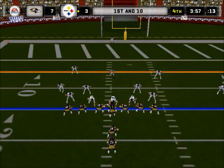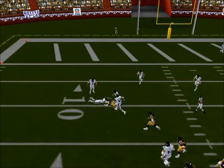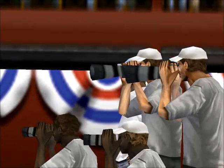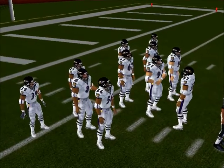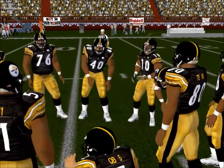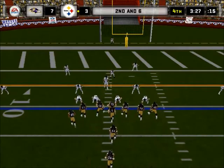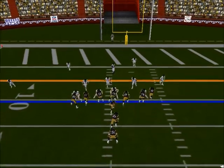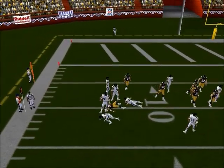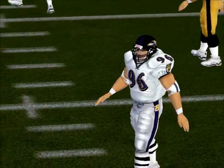On the 15. To number 10, who gets drilled at the 10. Number 10 on the 10. Second and 5. 2nd and 6. Misdirection. Breaks a tackle. Stiff arms and gets about a yard or 2. 3rd down coming up.